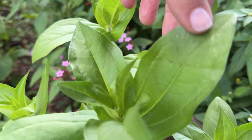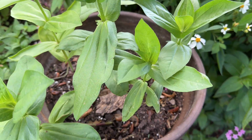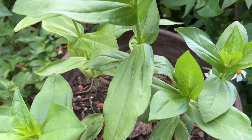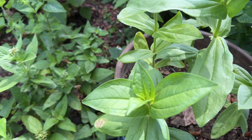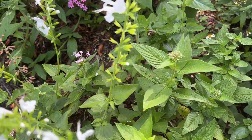Look how huge this one is. Look at that. I cannot wait to see its bloom. There's a bunch of different kinds of zinnias, and I have bought a lot of seeds for a lot of them, and I just tend to randomly toss them out.